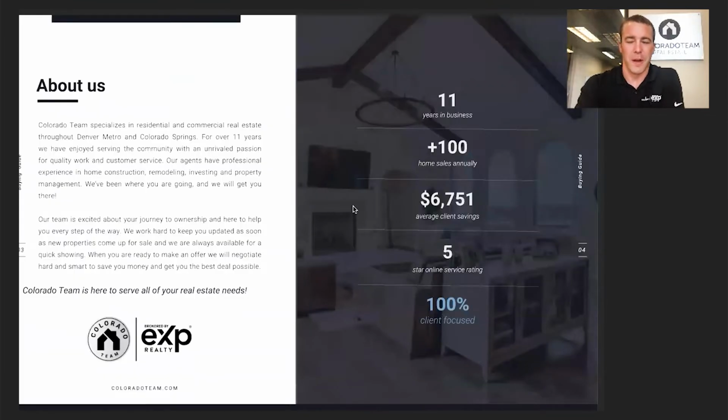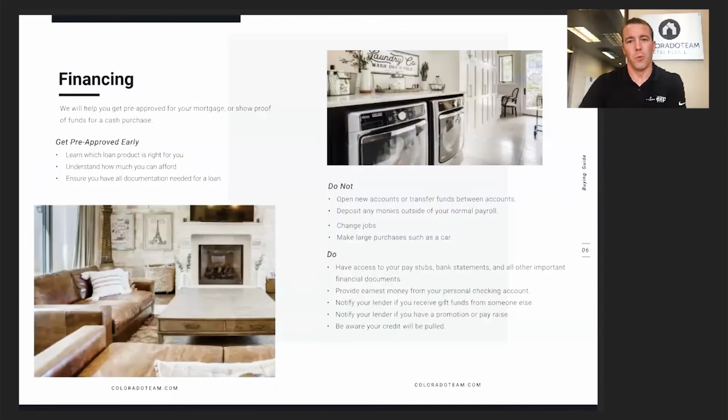And then just a little bit about our company. As I mentioned, we've been in business for over 12 years now, on track to sell over 200 homes this year. So we're really high octane agents that are in the game here. We know what it takes to get offers accepted and how to get you the best deal in this market.